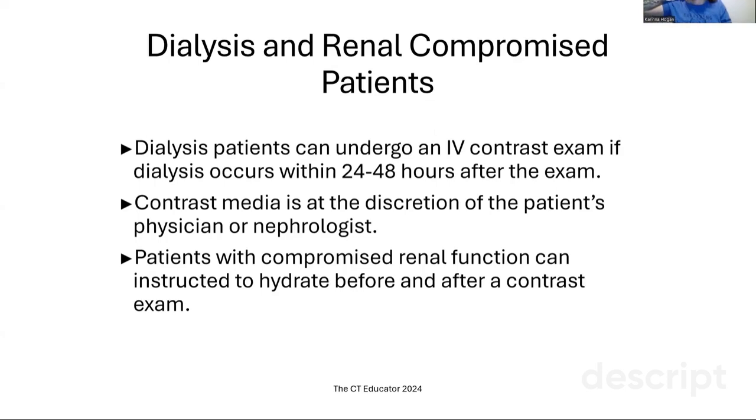Now, dialysis in renal compromised patients. So dialysis patients can have IV contrast and have an exam if their dialysis occurs within 24 to 48 hours. Okay, and usually that is approved by a nephrologist and they will give the go-ahead. Now, contrast media is at the discretion of the patient's physician or nephrologist. Okay, so that is usually where we get our direction. Or usually with outpatients, they will tell you the schedule on when they get their next dialysis. And usually they are scheduled 24 hours before.